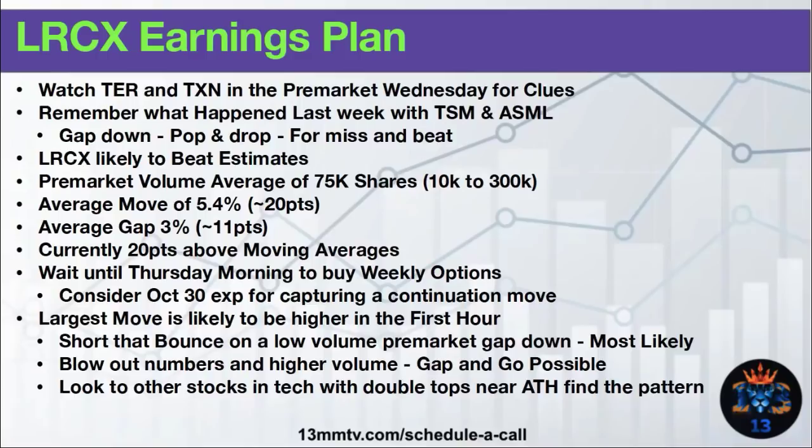And we'll have to determine that as we see, like I said, what happens with Teradyne and things tomorrow and how the market is behaving. It's been a little bit unruly as of the last week or so. But looking historically, the largest move is likely going to be in the first hour. We remember seeing those yellow 15-minute candles being by far the largest of the day.